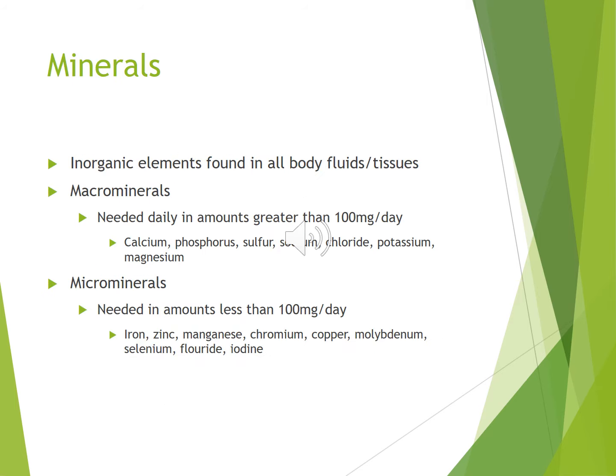The next regulatory nutrient we're going to talk about is minerals. And minerals are inorganic elements found in all body fluids and tissues. These can be classified into macrominerals and microminerals. Our macrominerals, we need daily amounts greater than 100 milligrams a day. And so these would include calcium, phosphorus, sulfur, sodium chloride, potassium, and magnesium.